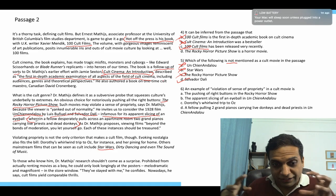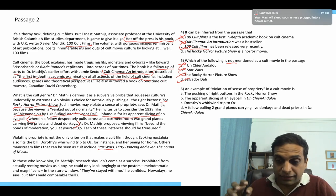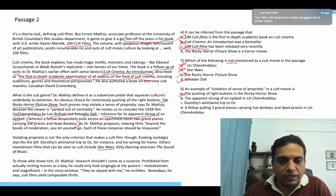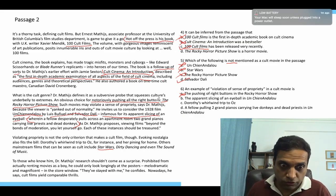Why am I specifying this part of the sentence? Because look at the options. This is a tricky question. This is an ambiguous question, but it's actually not. What is an example? The pushing of right buttons in the Rocky Horror Picture Show? No. Rocky Horror Picture Show is given as an example of pushing all the right buttons.